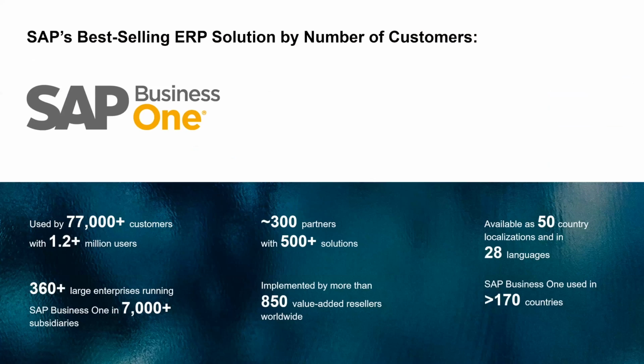For those of you who haven't met me before, as Carl said, Rainer, in charge of Business One, Business by Design, product management, 33 years with SAP. So I've done nearly everything. I always say if you have some remaining questions on our mainframe product R2 or on the successor R3, I'm the right guy to ask. But today it's all about Business One.